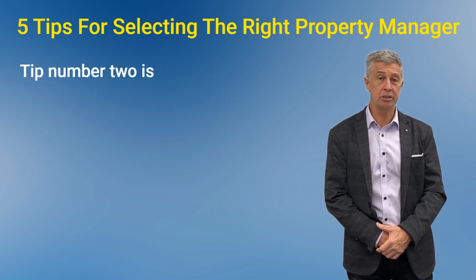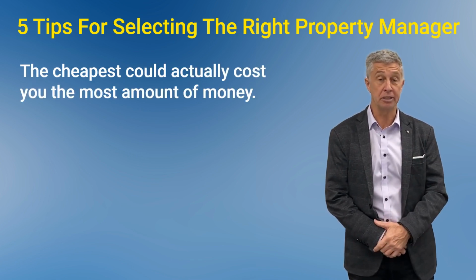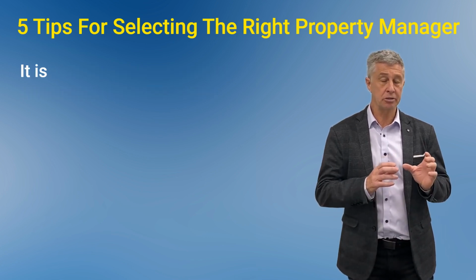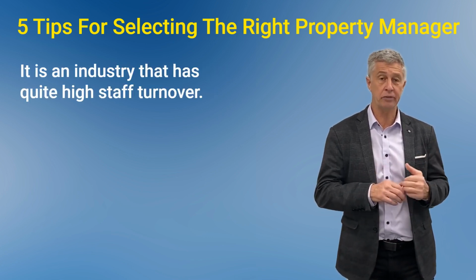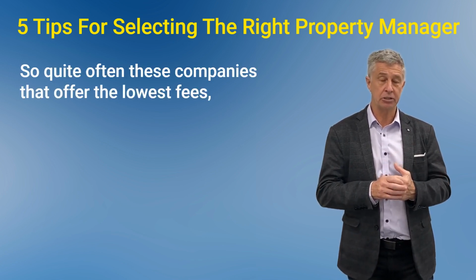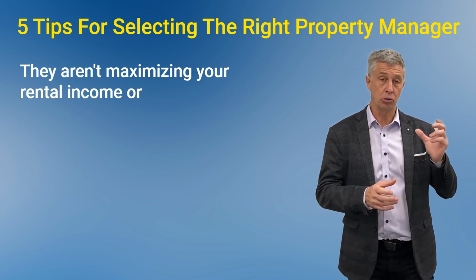Tip number 2 is the cheapest isn't always the best. The cheapest could actually cost you the most amount of money. So property management is a very specialised industry. It is an industry that has quite high staff turnover, so quite often these companies that offer the lowest fees don't have all those procedures in place. They aren't maximising your rental income or your deductions.